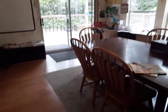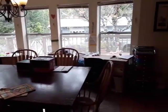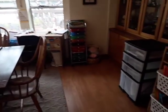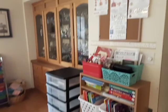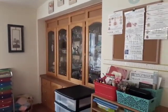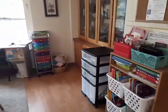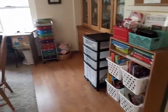But anyway, you don't have to have a classroom. I just wanted to share my homeschool space. And so far it's working. Like I said in my other video, I would definitely prefer to have our own little schoolroom where all this could be put away. But this is what we have, and we're making it work.